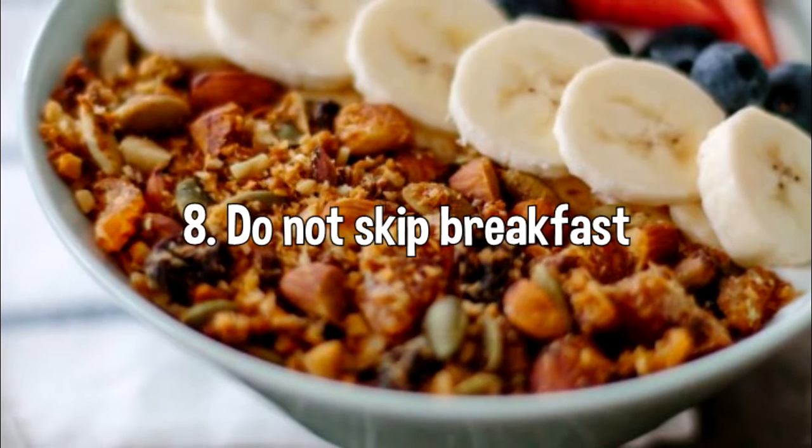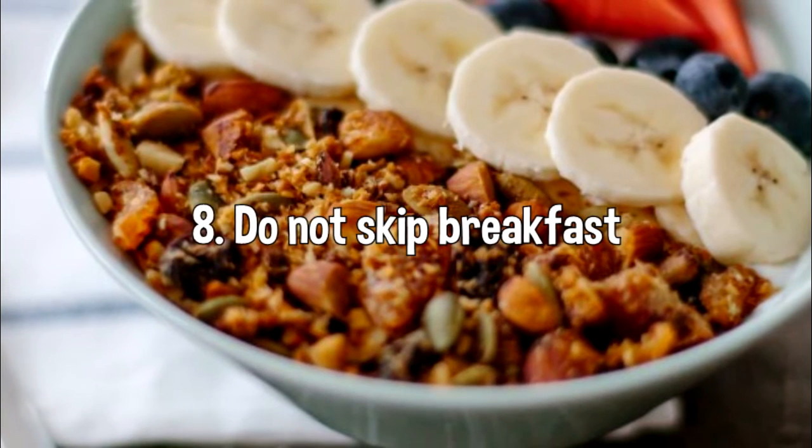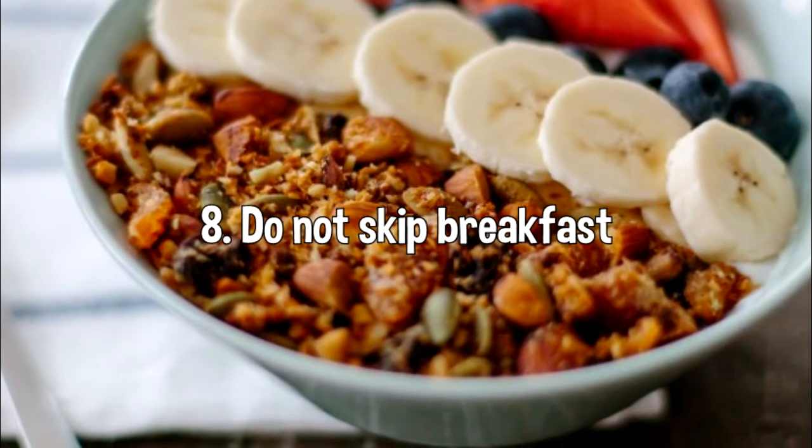A whole grain lower sugar cereal with semi-skimmed milk and fruit sliced over the top is a tasty and healthier breakfast.